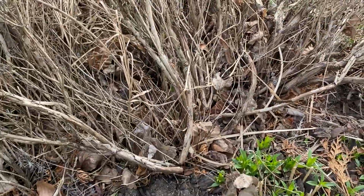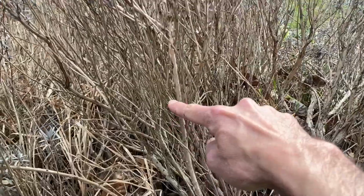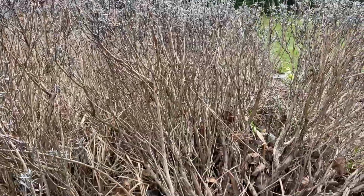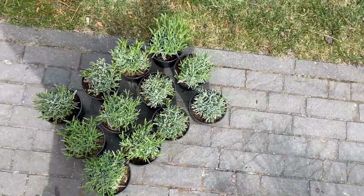In this way you can see why it really is a shrub, because it is woody. It is really kind of like hardwood branches here. But this is all dead, all the way up until here. So basically there's hardly any goodness in those anymore, so I'm not going to miss them a lot at all. What I have is 12 new plants, I drove to the garden center.